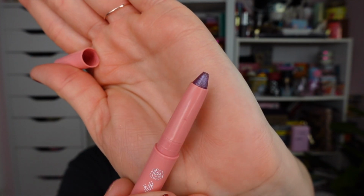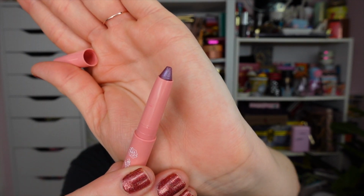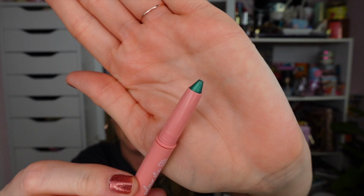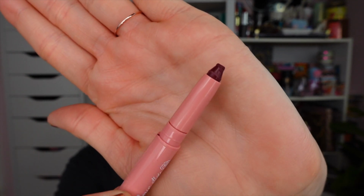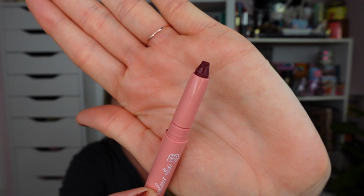The first color is Devotion. It is a beautiful metallic purple. I am loving this one. The second shade is called Hide, and it is just a stunning metallic emerald green. The third shade is a pretty matte nude called Hollywood Canteen. And finally we have The Palace, which is a lovely matte burgundy shade.